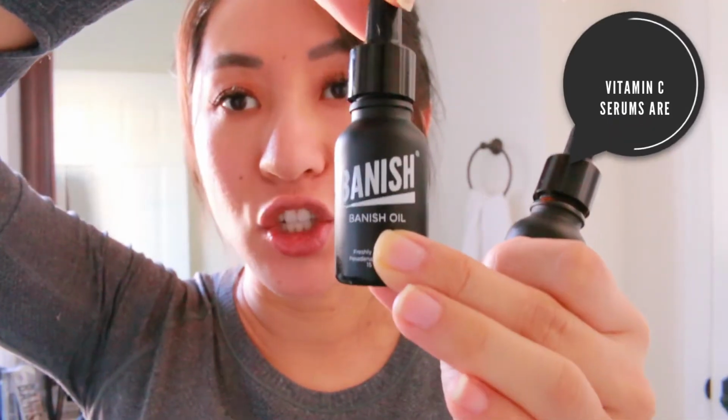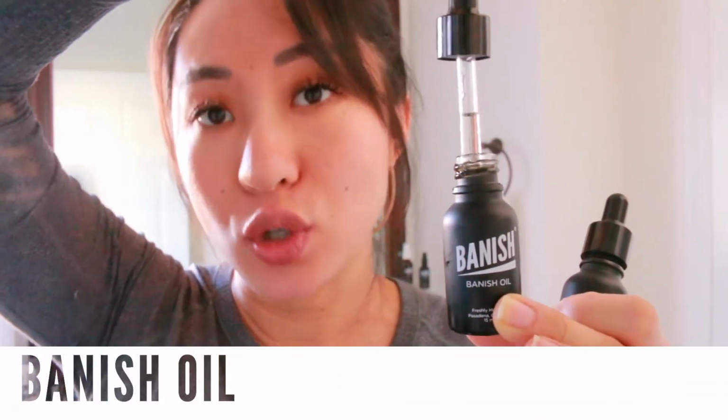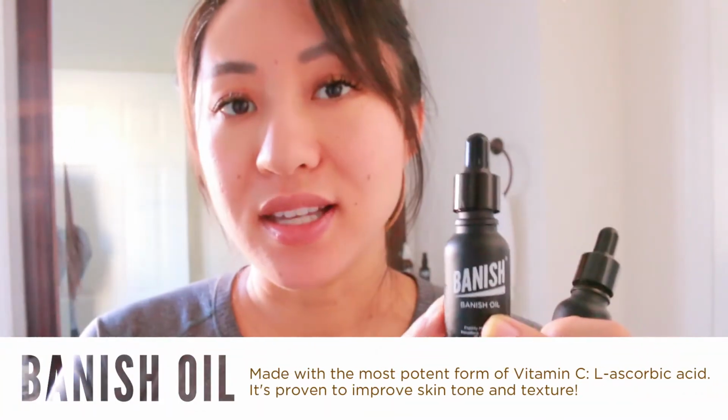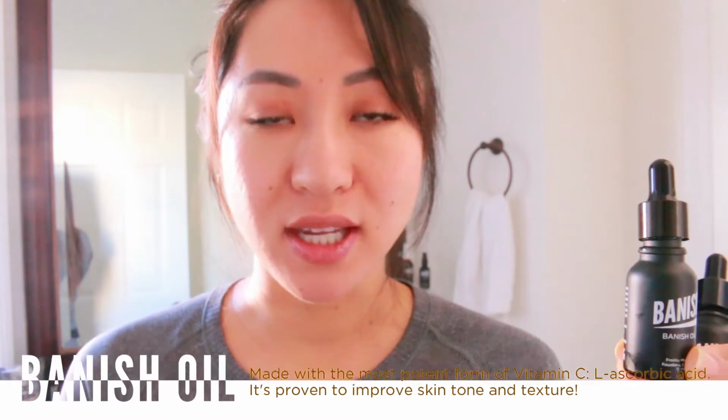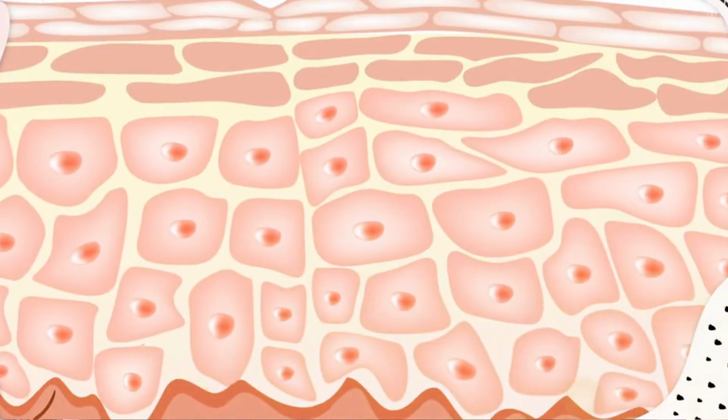This is a fresh Banish oil, which is clear, and this has L-ascorbic acid. L-ascorbic acid is the most potent form of vitamin C, and that means it can actually go into the skin cell walls and really help get that collagen building process going. But vitamin C is very unstable when exposed to light or air.